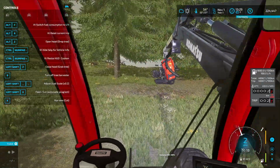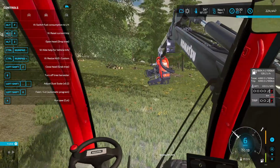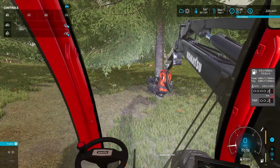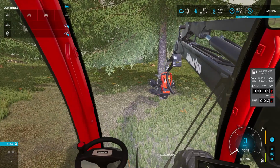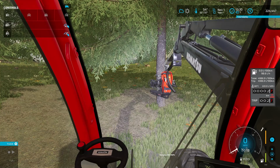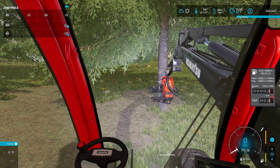Made a mistake of marking my trees, but I marked them from the other side, so I'm pretty sure I'm getting all the trees that I marked for cutting. But this is the Komatsu 951.